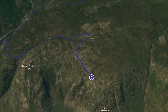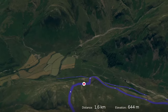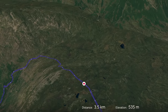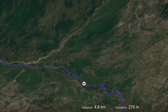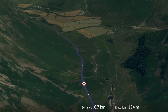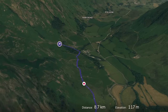We'll continue to the summit of Pavey Ark, take a short walk over to Thunacar Knott, then travel to Loft Crag and Pike o' Stickle. Once we've collected these four Wainwrights, it's a steady downward descent as we work our way to Stake Pass. Once eventually reaching the pass, it will take us on a steady down to the valley floor, which is a good stable route. Once down, it's a long valley walk where we can reflect on the walk and look upward to Pike o' Stickle and Loft Crag on our left, which dominate the valley.